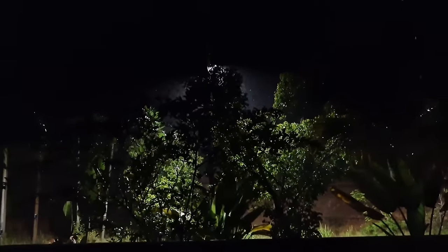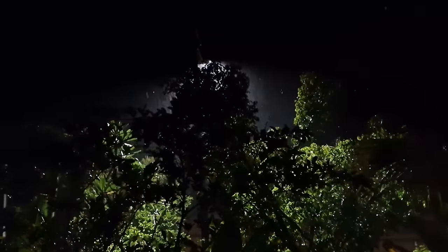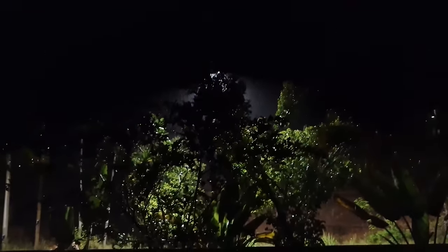Oh wow, it is 9 p.m. and it's raining so heavy here. Oh, check it out. Pouring down here. And also some lightning in the background, some thunder.